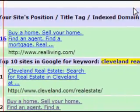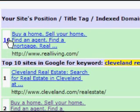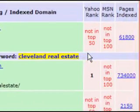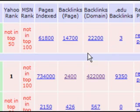What we find here is that the realliving.com domain, Real Living is a big real estate company here in the Cleveland area, is number 16 in Google. These numbers on the far left are the rankings in Google. This is their title, and then this is the URL that's ranking for it. We can see over here that it is not in the top 50 in Yahoo, not in the top 100 in MSN, but they're on the board in Google.